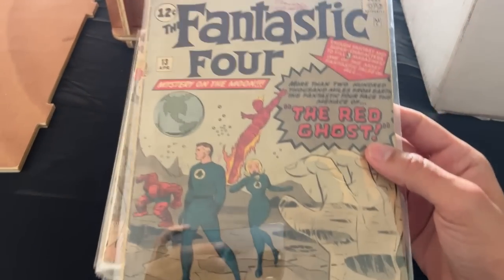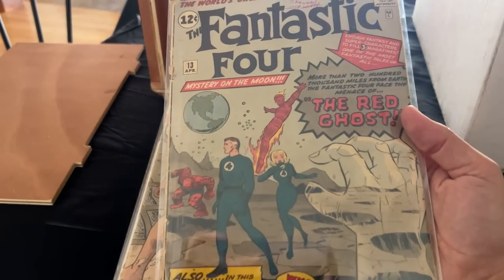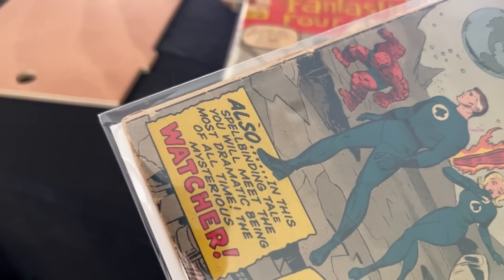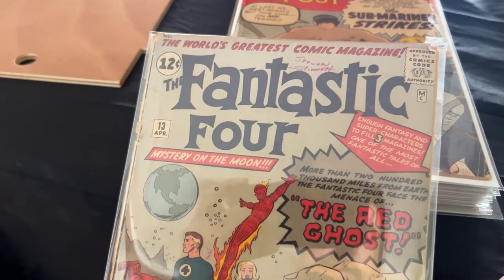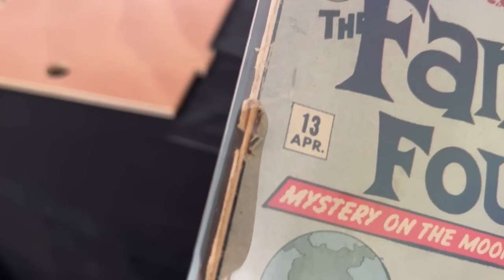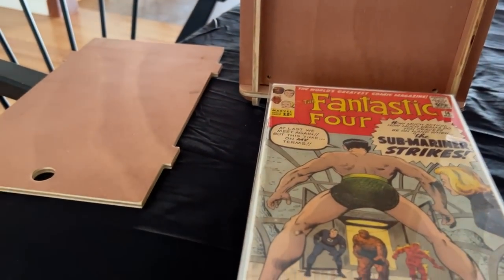But, very cool book right here. First appearance of the Watcher, first appearance of the Red Ghost as well. I mean, granted, some of the stuff was fairly low grade. I think I got a good deal, but when you're looking at stuff like this, you really have to inspect, you have to know what you're buying, because depending on the grade, it could be drastically different in the value of the collection. So this, you can see right here, a lot of these books, while they present nice, you can see that this right here does have a detached cover. So that's going to hurt the value of this pretty significantly.